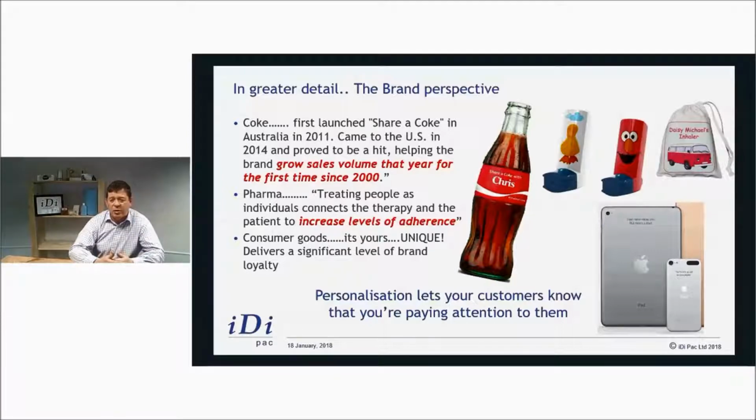And finally, consumer goods. It's a unique item. You know, getting your iPod or your iPad engraved, or putting a new case on your iPhone. This technology is around and people are adopting it because they like to be different. So personalisation lets your customers know, when you're supplying it as a brand, that you're paying attention to them. Alternatively, by drawing them in through other routes, it increases sales, increases brand loyalty, and connects the brand to the customer quite readily.